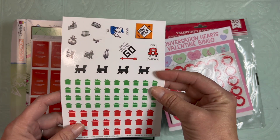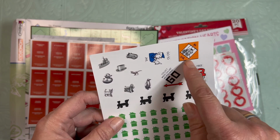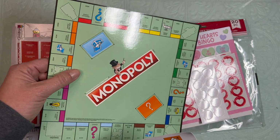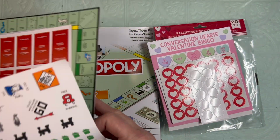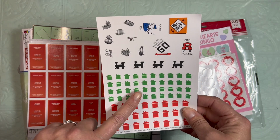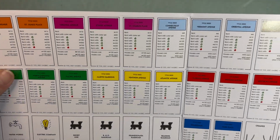First of all, they have these little clings, which are the playing pieces that you would move around the board. And then they have these cling pieces that go down on the board. See, here's the board, but I probably will not use the board unless I decide to make a cover out of it or something, in which case we could use the box as well. There's the railroads and the little houses that you add if you're playing the game, but they're all clings, they're not stickers.